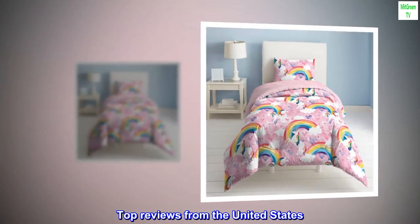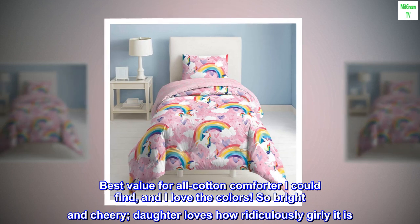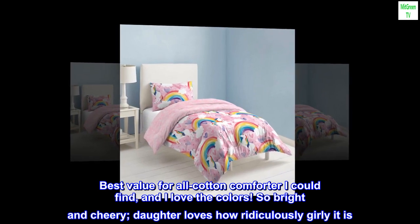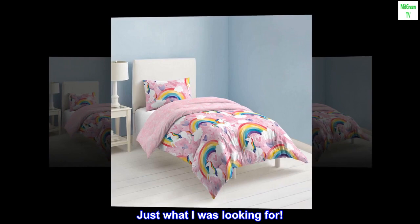Top reviews from the United States. Cotton. Best value for all cotton comforter I could find, and I love the colors. So bright and cheery. Daughter loves how ridiculously girly it is. Just what I was looking for.